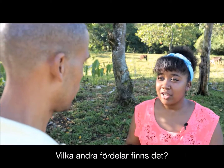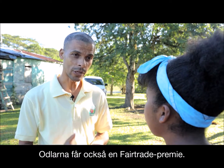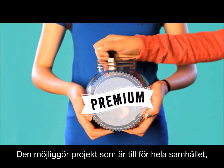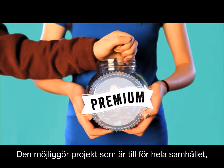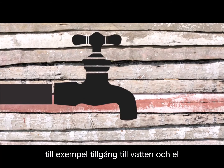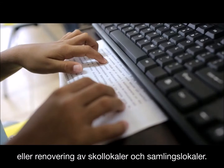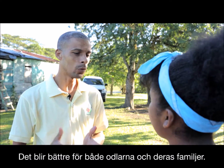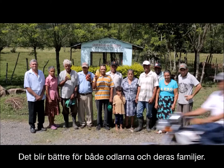What other benefits are there? So farmers also receive a fair trade premium, which is a kind of community pot of money that allows the creation of community projects, such as the supply of water and electricity, the refurbishment of schools and community centers for everyone in the area. This not only makes the life of the farmer better, but also their families.